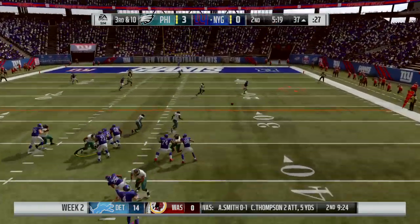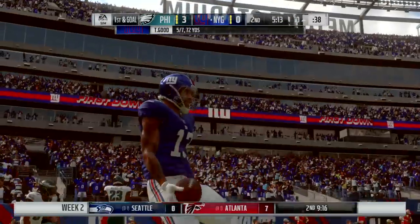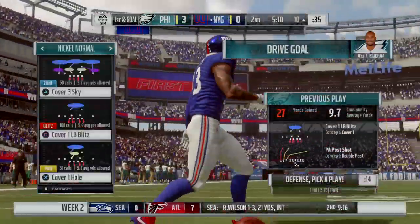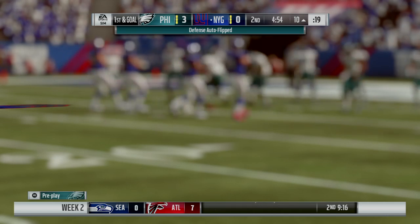They'll set up to throw. He finds Beckham, complete. And he's taken down, but not before reaching the 10-yard line. They're able to convert on 3rd down, and that sets up a 1st and goal. He's such a good route runner. Shows it there on 3rd down. Very proficient and a good pass.